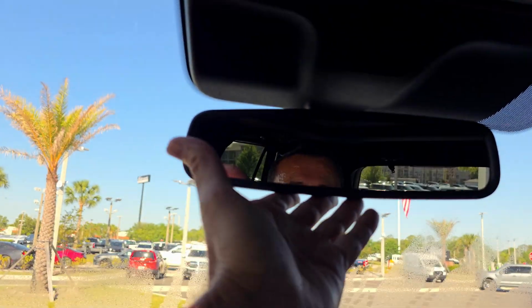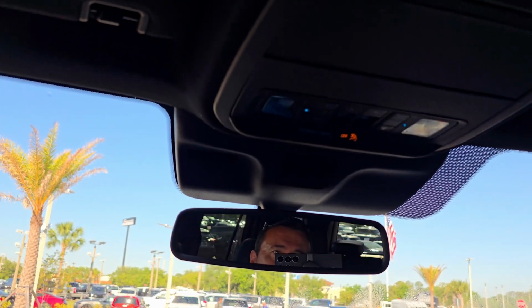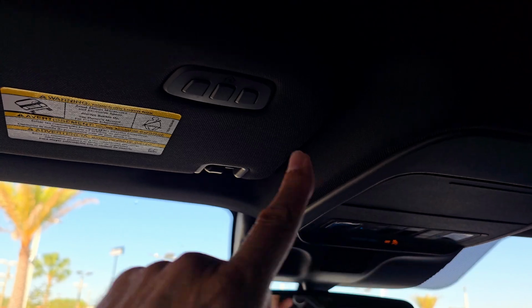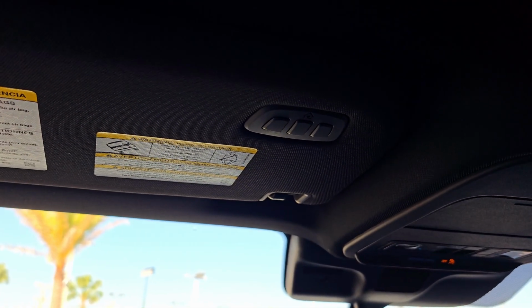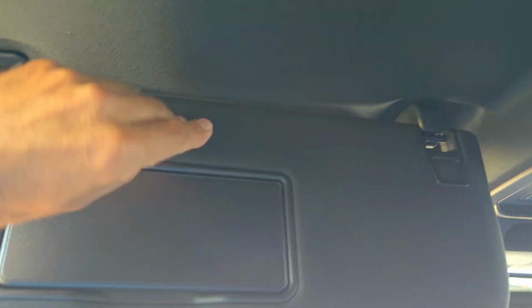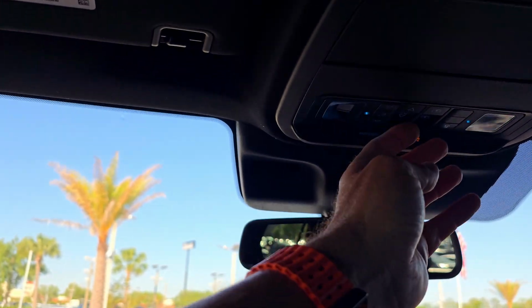Now we're going to go up here and see what else is going on. Now, here's the regular mirror. Nothing too special about this. You have the sunglasses holder, and yes, if you wanted to program your garage door opener gate, up to 3 devices, you have the HomeLink system, illuminated mirrors, and of course you have this big panoramic sunroof.